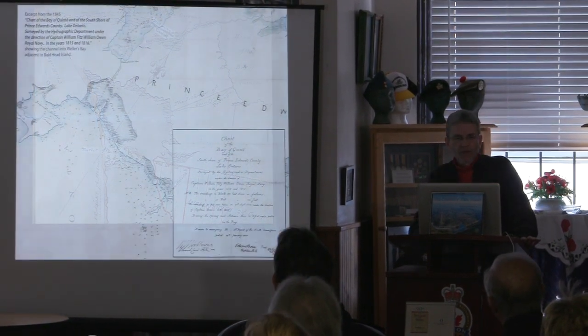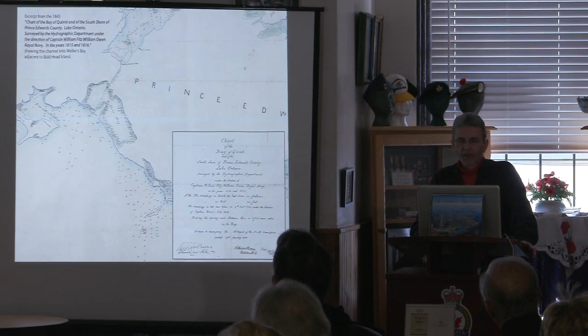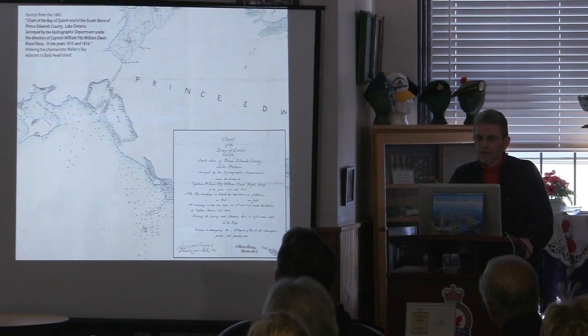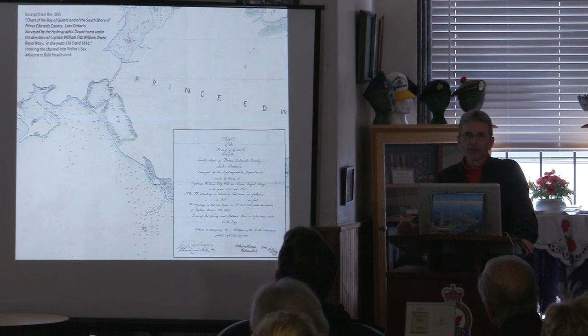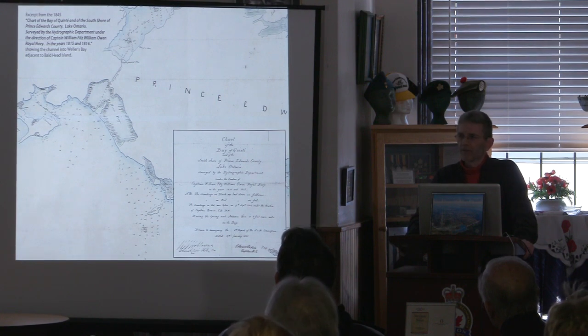It wasn't until after the War of 1812, when the Royal Navy surveyed much of the north shore of Lake Ontario, that this is one of the first times that the name Weller's Bay was shown on a map. This is a chart that was made in 1816 based on a survey done by Captain William Fitzwilliam Owen.